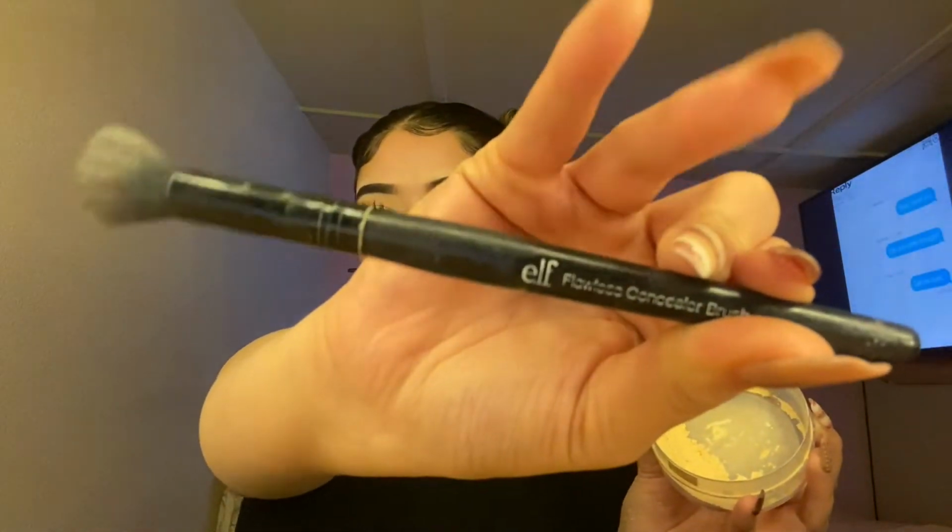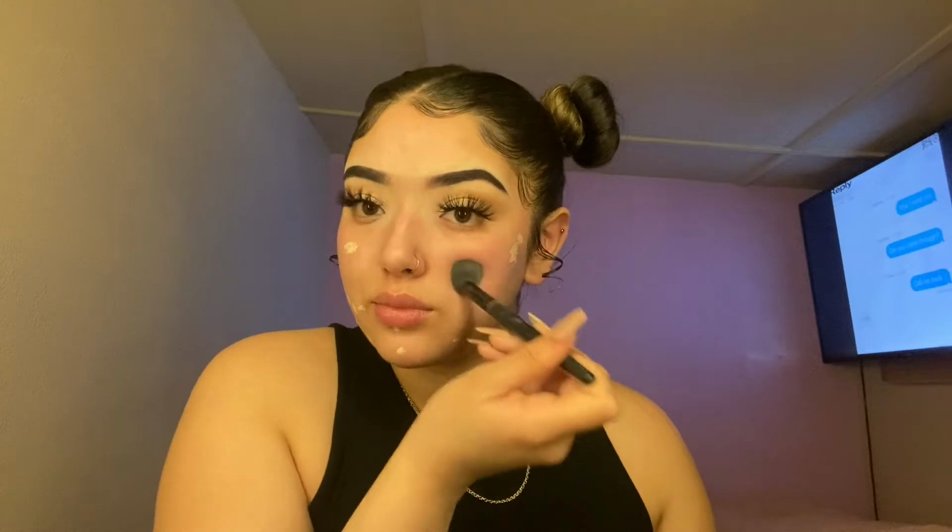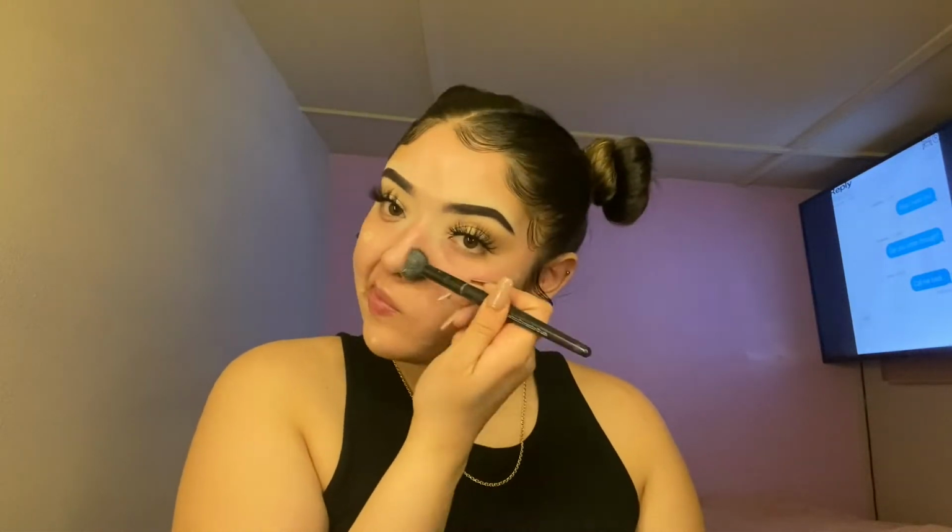Then here I'm going in with my e.l.f. concealer brush, and I pat the powder into the brush so that it's not too much, and I just lightly set it. And then I also go ahead and put powder in where my smile lines usually create creases. I've noticed that ever since I started doing this, it has minimized my smile line creases.